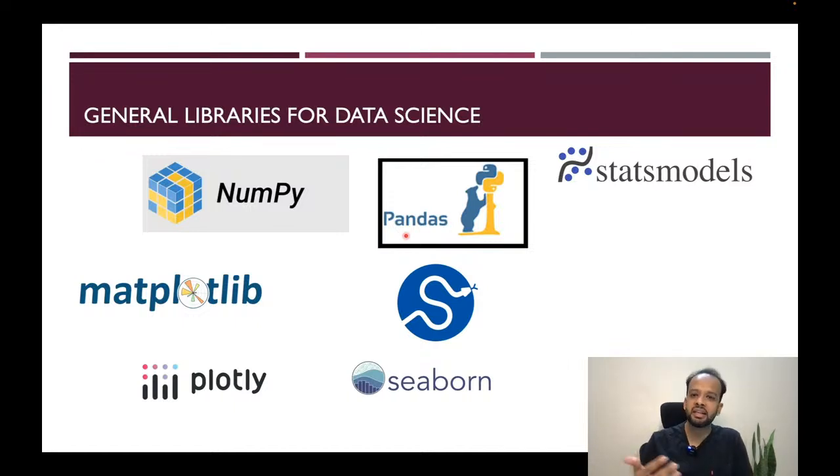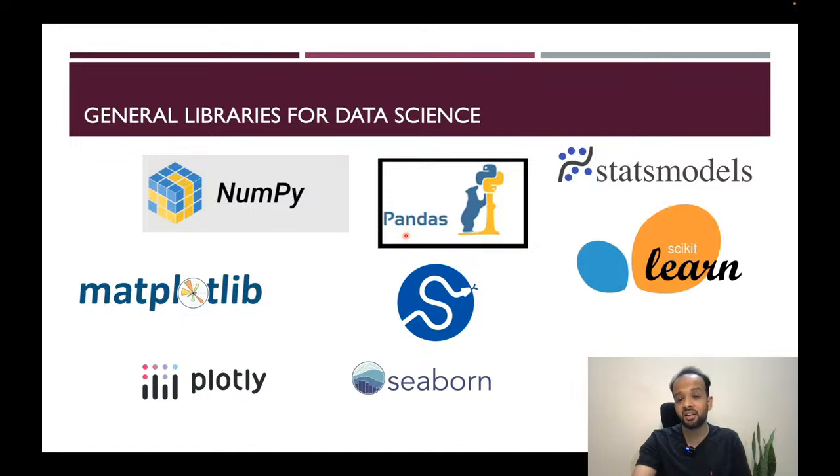Actually, once you start learning libraries, once you start getting proficient with Python, it's very easy to pick up new libraries, right? It's always the first few libraries that you're learning, how you're learning to code in general, that helps you get better at learning, right? Learning how to learn.